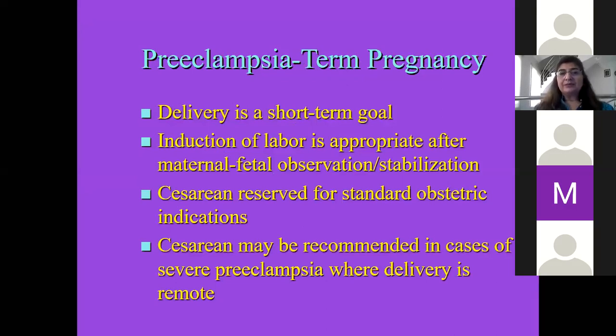In the pre-eclamptic, term delivery is a short-term goal. We usually try to take it to term, or whatever appropriate time of delivery that we can find, where the baby is mature enough, can be delivered, and does not have perinatal morbidity. So that is the time where we have to make a decision and weigh the benefits between delivery and continuing the pregnancy. So that's a very vague treatment that we can say here.